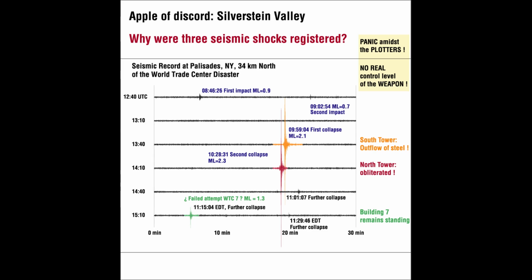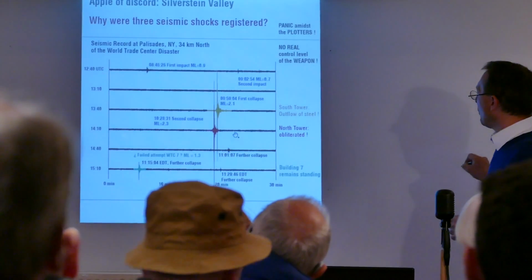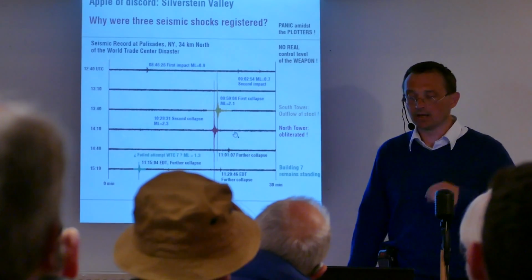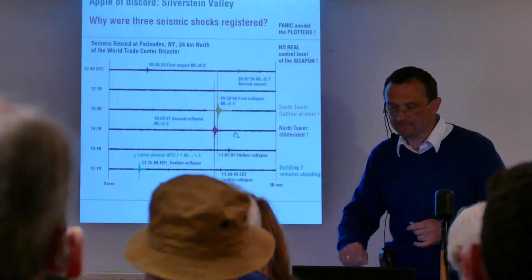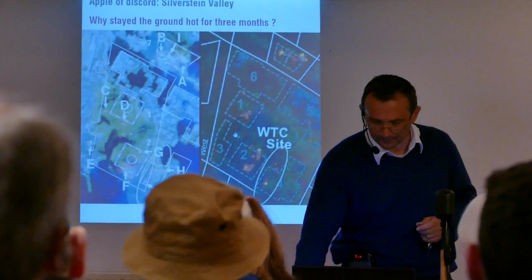But let us assume that a certain process was going on in the Earth. We had 3 spikes that day, and we had 3 towers destroyed, where Building 7, the 3rd tower, was reported to have fallen down hours before it actually did. So my interpretation is that the 3rd spike at 11:15, when nothing happened, maybe correlates with Building 7's planned destruction.